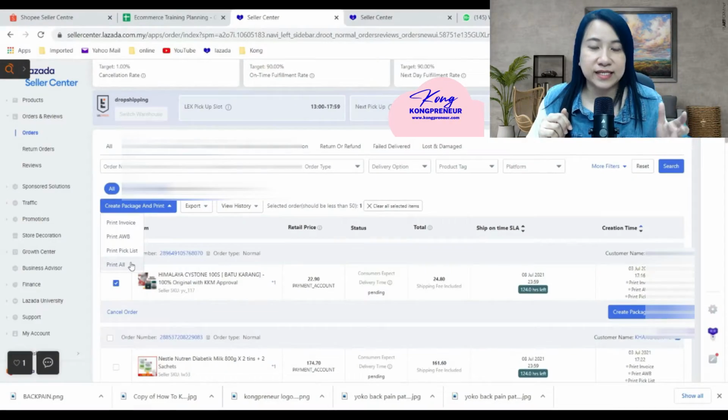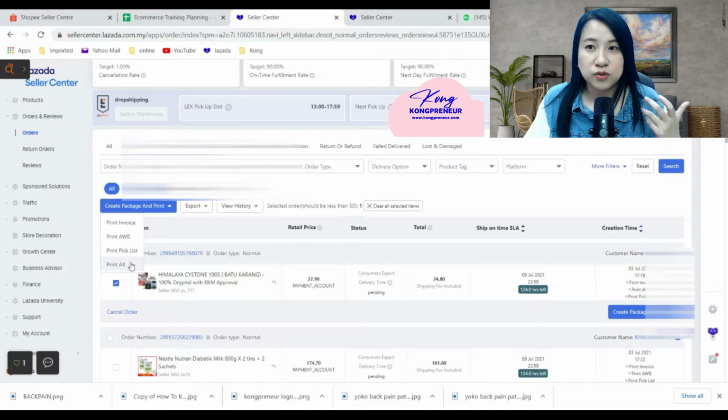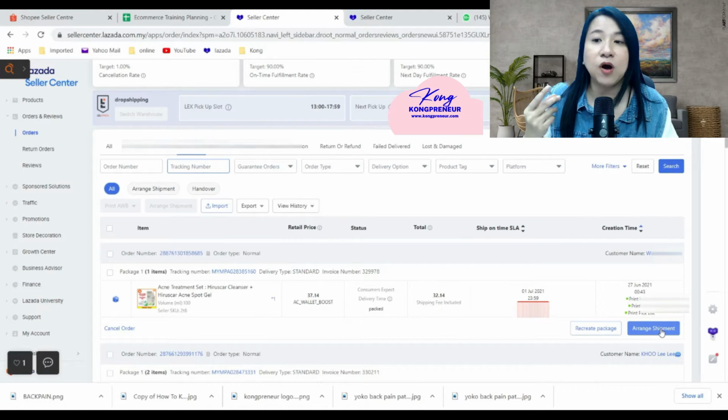In your Lazada Seller Center, you go to orders and then you can click on your orders to press print all. This will print your invoice, your airway bill and also your pick list. Once you print, you can start packing the products that you have in your store. After you pack the products, you go back to the same order number and press arrange shipment. Once you press, if you are on pickup, the lorry will come and pick up, then Lex will come and pick up. If not, you have to drop it off at Lazada service partners like MBE Center.